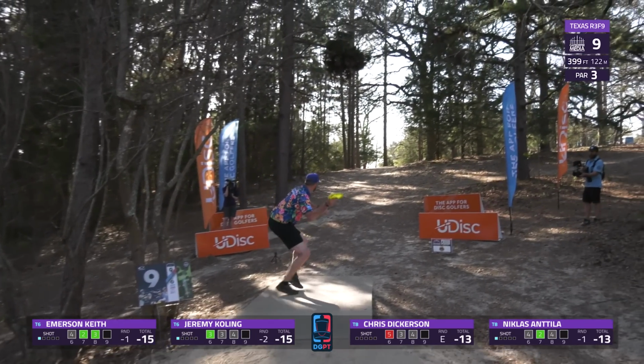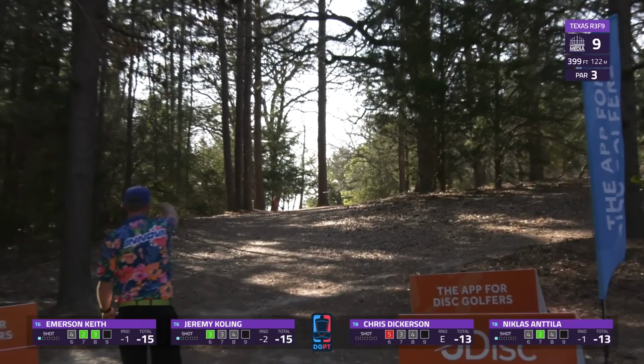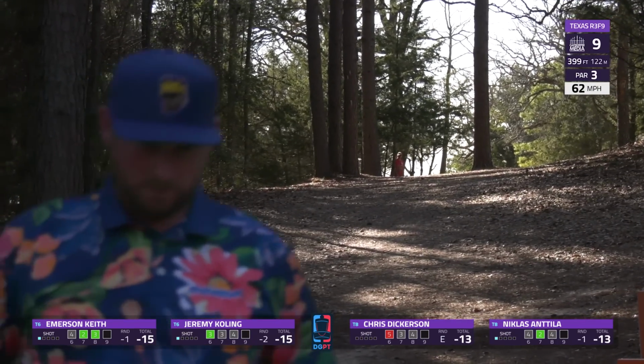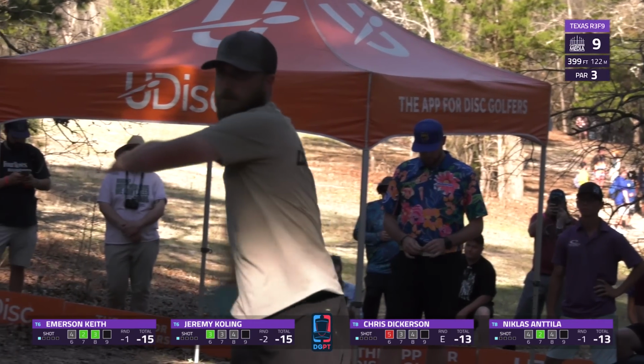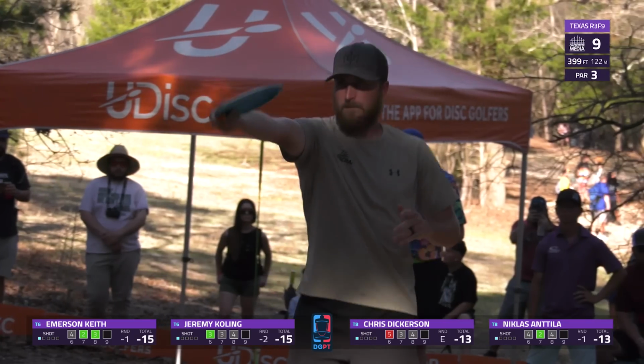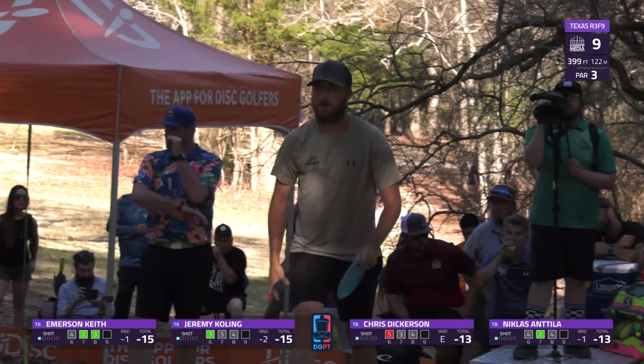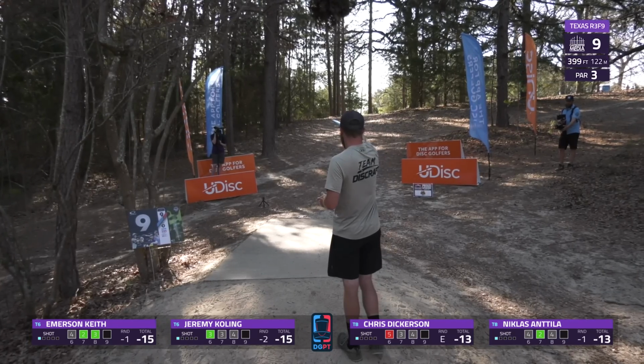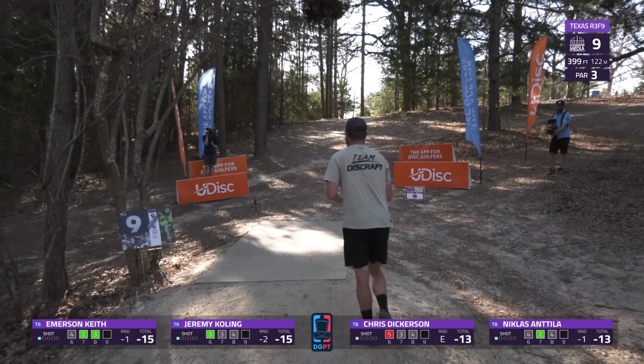Germ going forehand here. Miss it. 2 through 9, I got to scramble, huh? Just realizing his scramble rating is high. But he's doing great. I mean, to stay under par with the amount of scrambling that he's had so far, the approaches have been there.